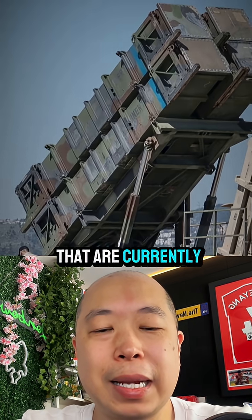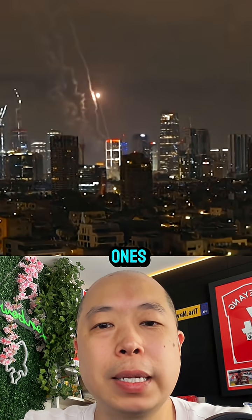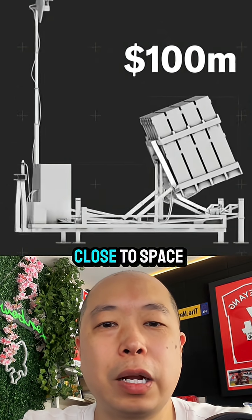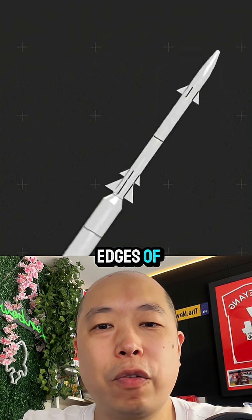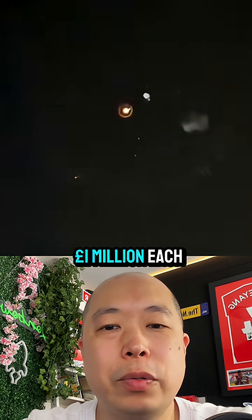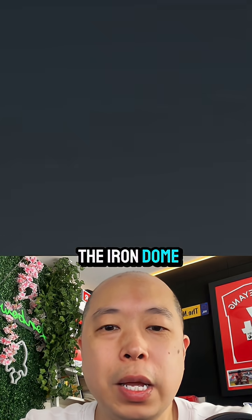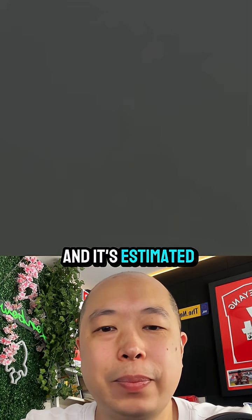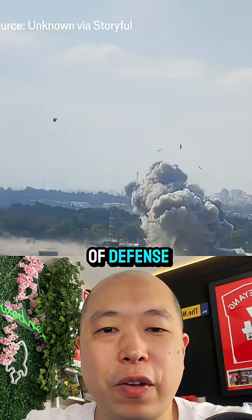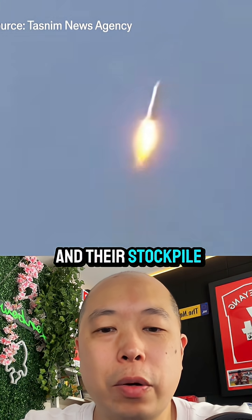And the ones that we're seeing a lot of currently in social media and in media itself are the Arrow ones. So these are the ballistic missiles that are coming in. They're used to intercept them when they're close to space or near the edges of space, so very high altitude, and these missiles can cost anywhere up to like £1 million each. So the low range missiles, the ones on the Iron Dome, cost around 100 million per battery, and it's estimated that it's going to cost Israel around 300 million per night to provide this kind of defense. And obviously, the longer this goes on, the more of these missiles in their stockpile get used up.